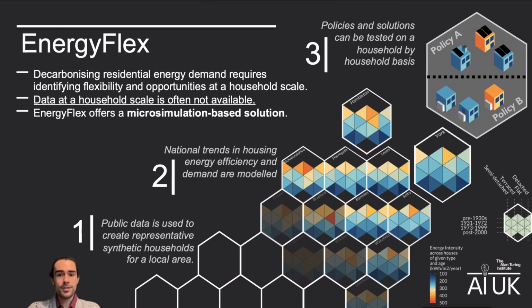Designing effective solutions to improve efficiency and reduce consumption requires taking account of the building's characteristics as well as the socioeconomic context of the households living in them, in order to determine how affordable a solution would be, as well as which would actually offer the most cost-effective emissions reductions.